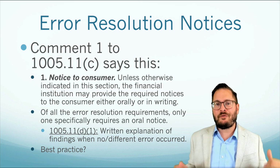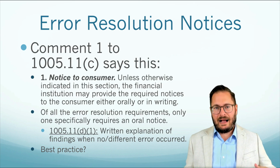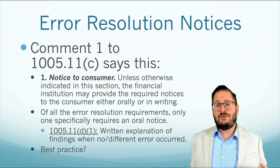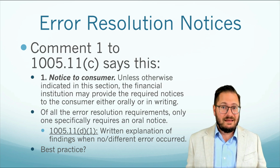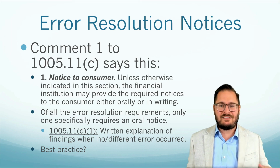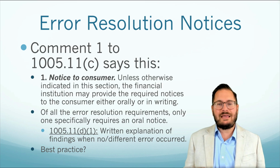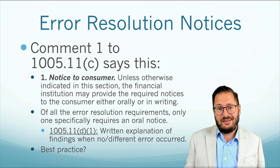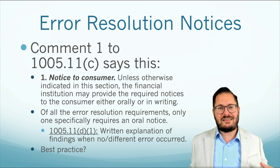Now, why is that? Because if you're providing a verbal notice to the consumer and not putting it in writing, how does an examiner or somebody investigating a complaint by a consumer know that you in fact provided the notice as required under Regulation E? So the best practice tends to be to just provide the notice in writing, because if you're not providing it in writing, you have to somehow document internally that all the elements of each section and each notice requirement are provided to the consumer.